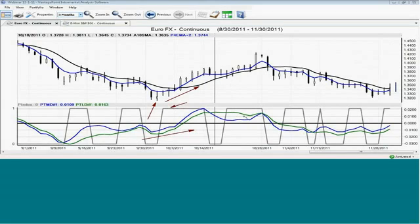Coincidentally, this is a time that stocks are making a nice move to the upside, and you often find that the euro and stocks tend to track each other, in an opposite relationship with what the dollar is doing, where the dollar was declining, the euro and stocks were advancing.